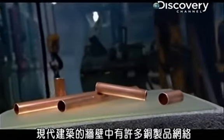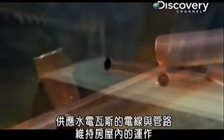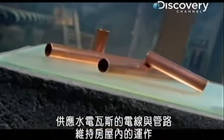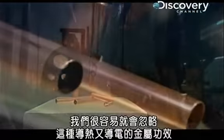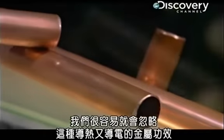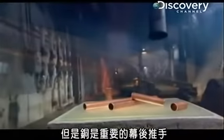There are networks of copper in the walls of modern buildings, wires and pipes that supply utilities and keep the household humming. Hidden behind drywall, it's easy to overlook the contribution of this thermally and electrically conductive metal. But behind the scenes, copper is a big player.